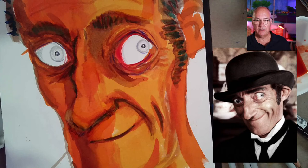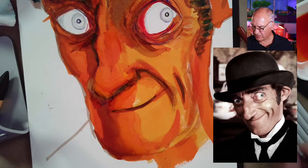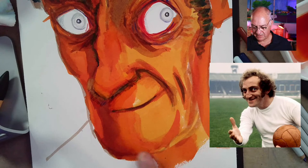So I'm thinking that this area down here maybe needs to be darker. It is in this photo, but also there's a lot of black turtleneck going on with him. So let's have a look at him and the turtleneck again. Bit of a neck. There's something about the turtleneck, though. A lot of times this kind of somewhat sinister character will wear a turtleneck.